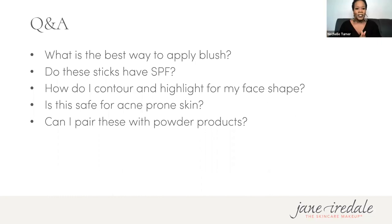I love it. Do these sticks have SPF? No, but remember, you can always pair with your favorite Jane complexion products that contain SPF. We have our Dream Tint. We have our Glow Time Pro. We have our amazing base. We have our Pure Press base. Heck, we even have our Powder Me SPF. You name it, we have it.